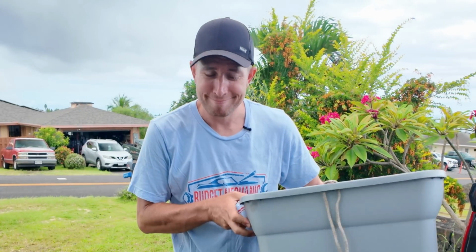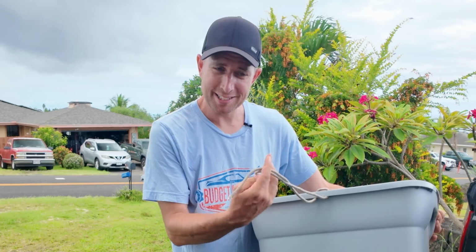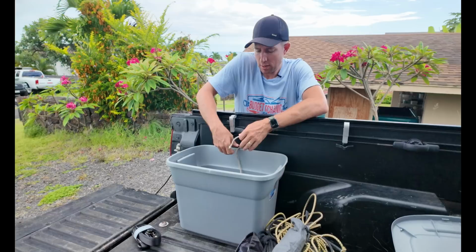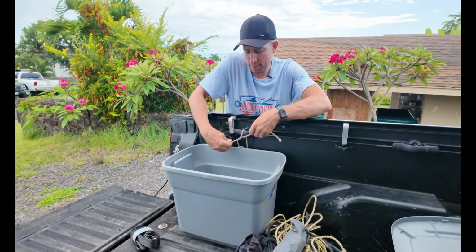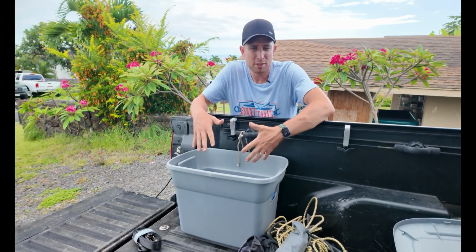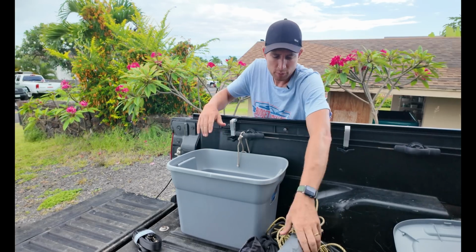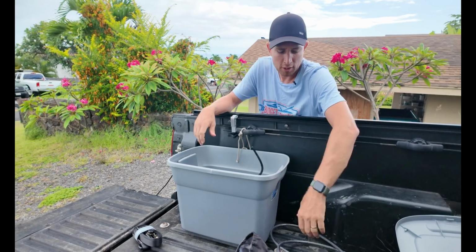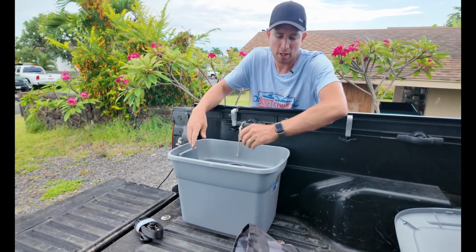And last but not least, it's the bin. You may notice some little hangy ties. Well, the reason for that is I can tie this off to the bed of my truck, and it gives me a little container for smaller items that I don't want sliding around when I'm driving, or maybe I've got a bag of groceries and I don't want it falling over and mixing with the engine oil that I've also got back here.